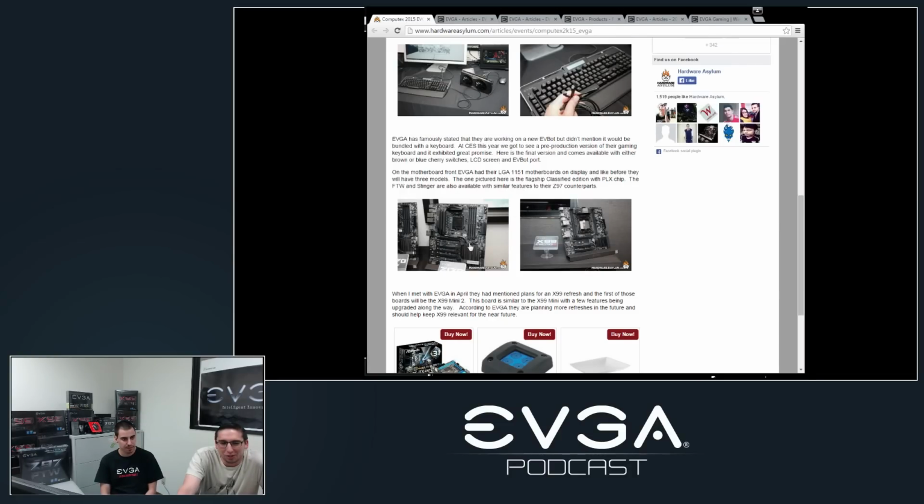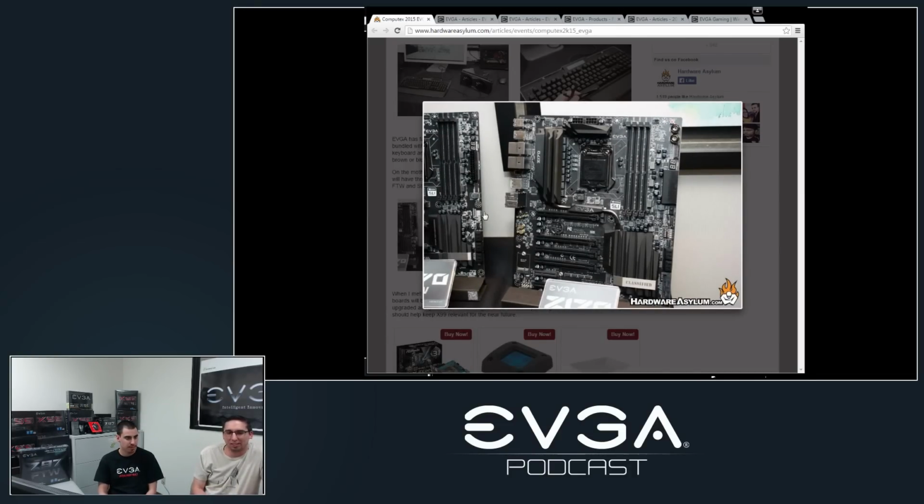The other thing that we showed off is Z170. So Z170 is the new motherboard line that will be shipping sometime in the very near future. And basically, it's a new socket. It's DDR4 memory. It's a completely new chipset. And of course, with the new socket and new CPU as well. So very similar to what we had with X99 and Z97, we'll have 3 motherboards that we're planning. The one that's in the picture here is our highest end Classified product.